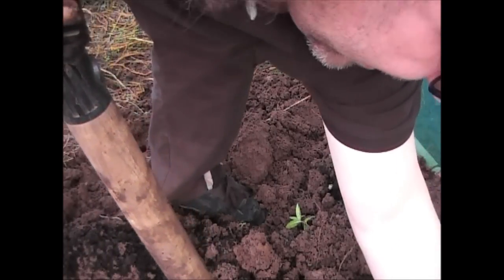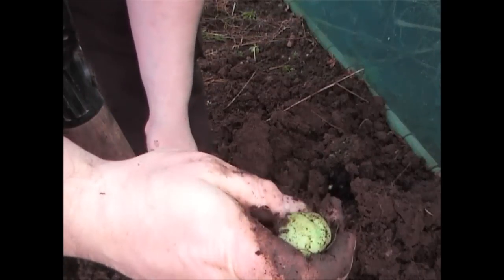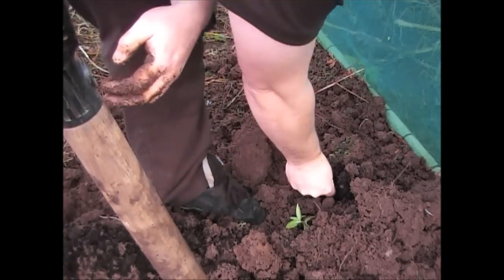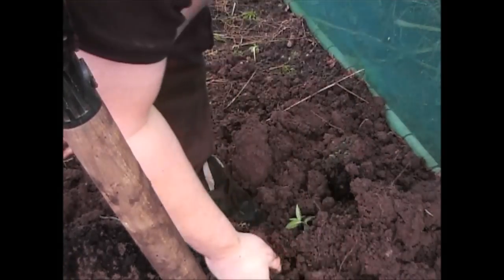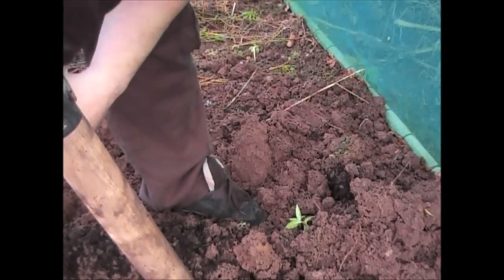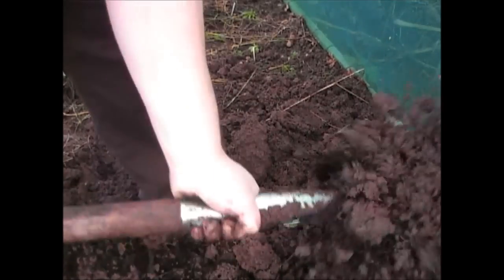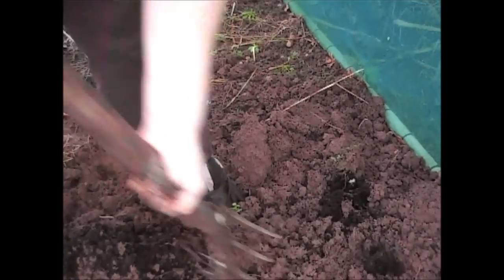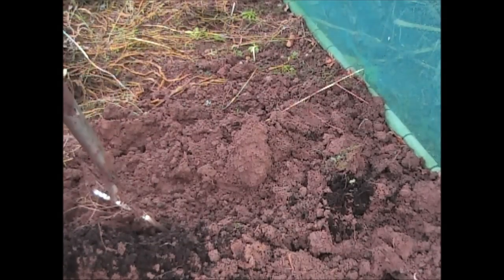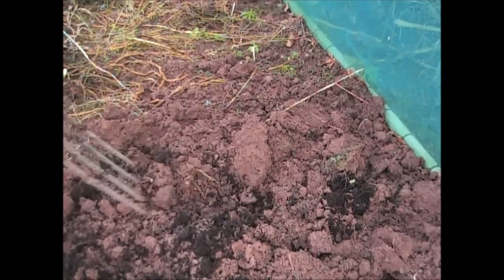Okay, this is a green one. So there's a couple of green ones there, which was on that small plant. Some little baby ones here now. Even the little ones, what I'll do is I'll save those, because they may come in for seed next year. So that's been rather disappointing so far. Okay, so I don't think there's any more here to be had.